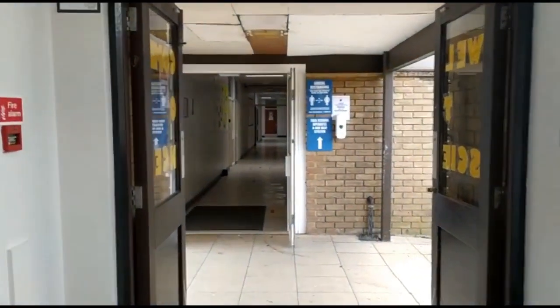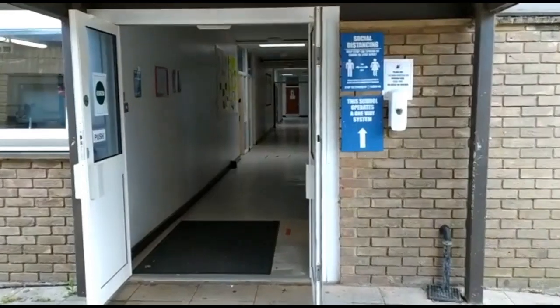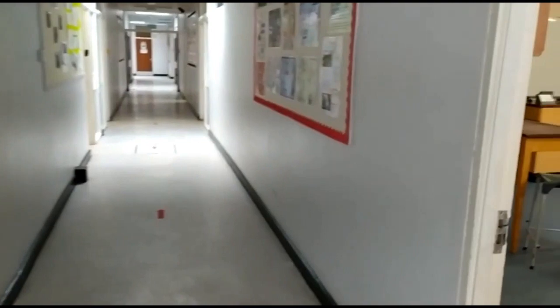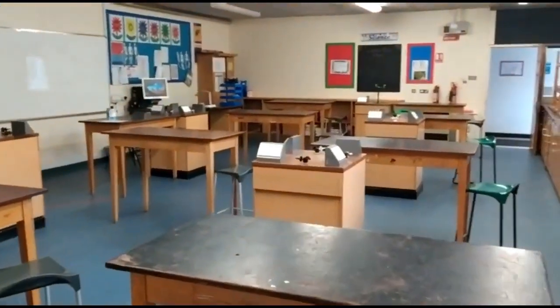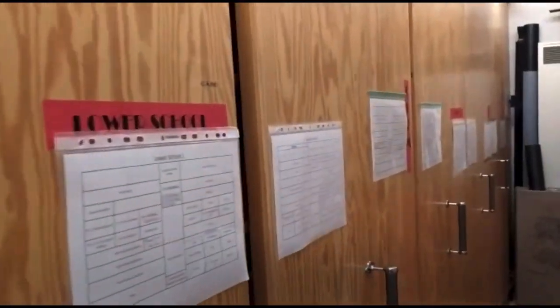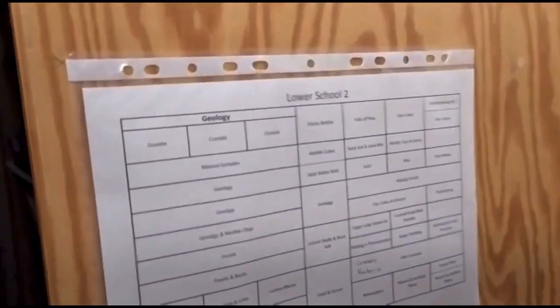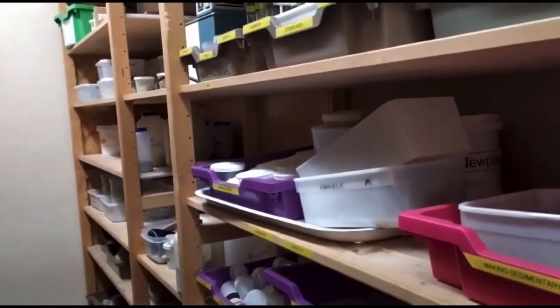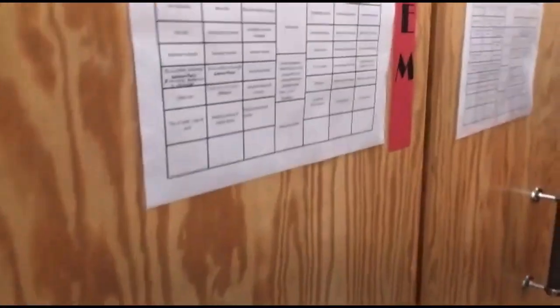Out we go, more classrooms as we go by. Two blocks of science, but they are joined up. Here we go. And another classroom. It's the prep room, or at least part of it. And all full of all the different things inside. Different experiments that you're going to do over the next few years. Loads and loads and loads.